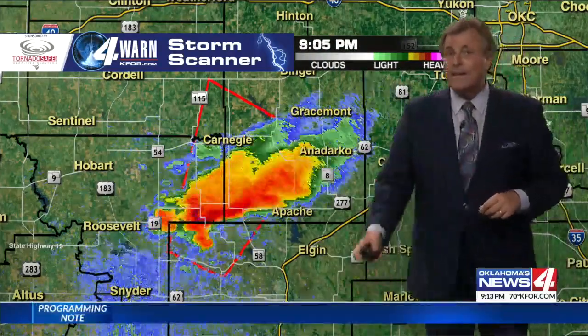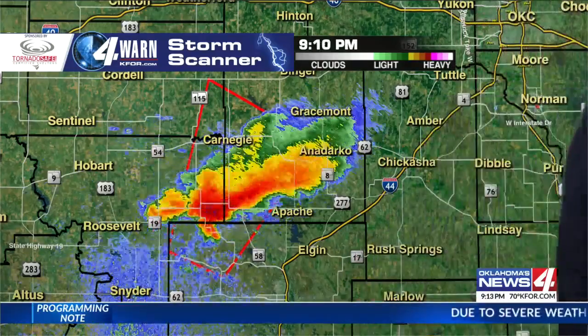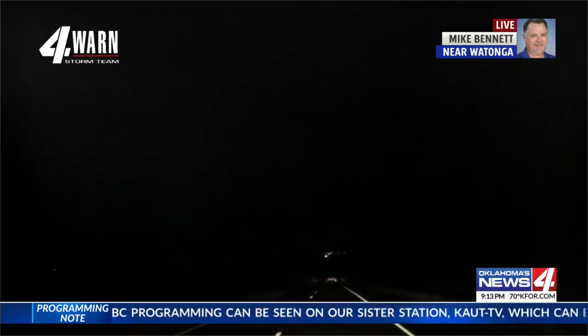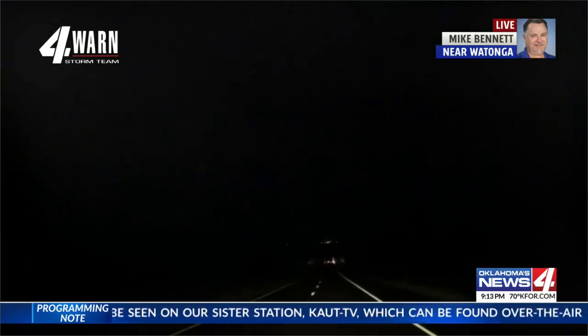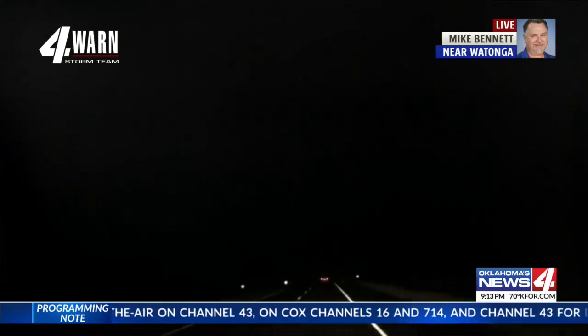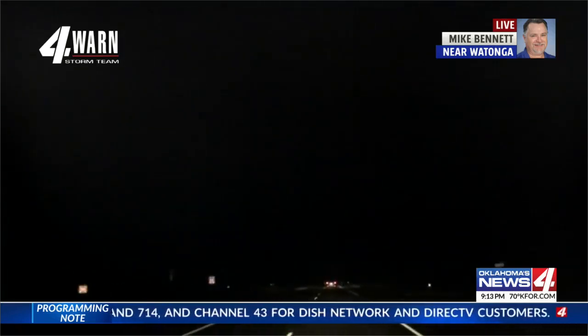Let's go back over to Mike Bennett, check out that northern storm near Roman Nose. Mike? Okay, Mike. Yeah, we're traveling. We're going to go into Watonga, and I want to try to get into Watonga and get north of Watonga so I can be ahead of this thing. But right now, because the sense of rotation has come down just a little bit, I want to take that opportunity to get north and get ahead of it a little bit more.